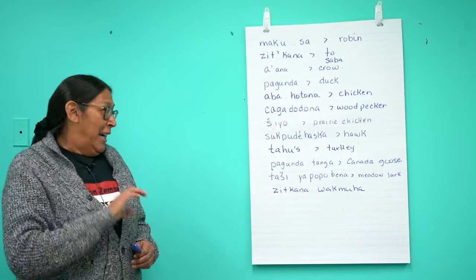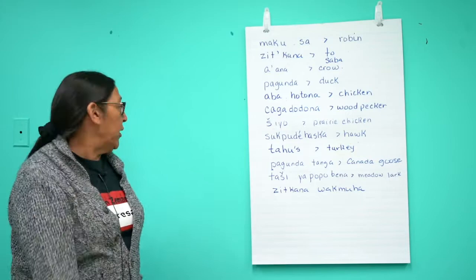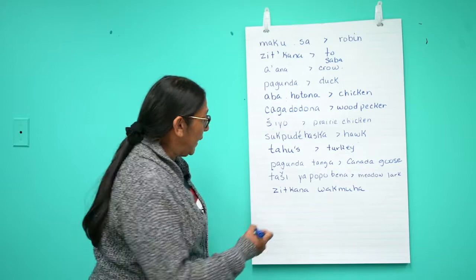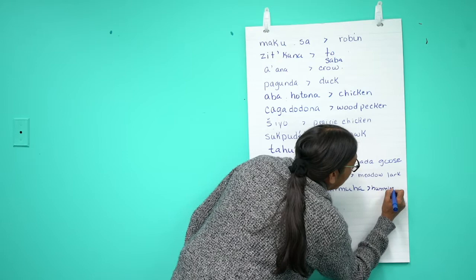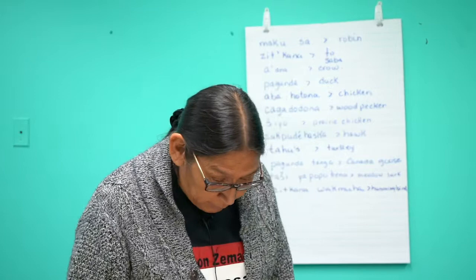He's carrying something. What do you think he's holding? Wakmuha. Sit gana wakmuha. You guys will never guess that one. I'm not even going to tell you. Let's move on. I'm kidding, it's a hummingbird. I couldn't figure out why wakmuha, but that's what it is. It's a hummingbird, and I know they've gone back already. Those are just a few of the words. I could have gone on and on, but I kept them short. Those are just some of the birds that are around or are going back.